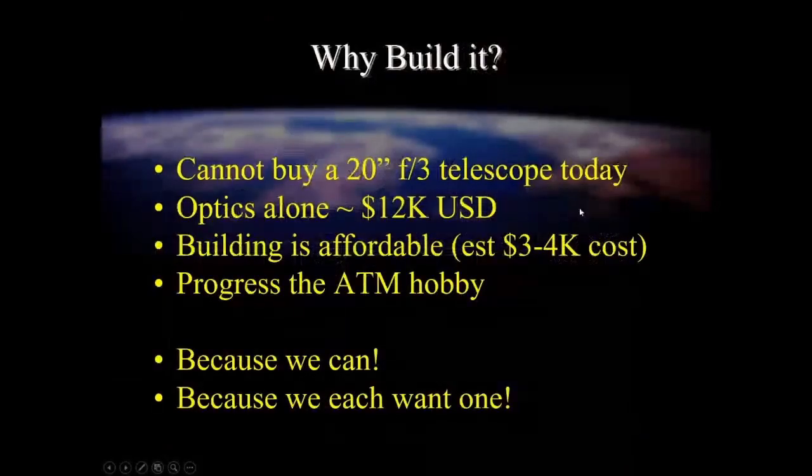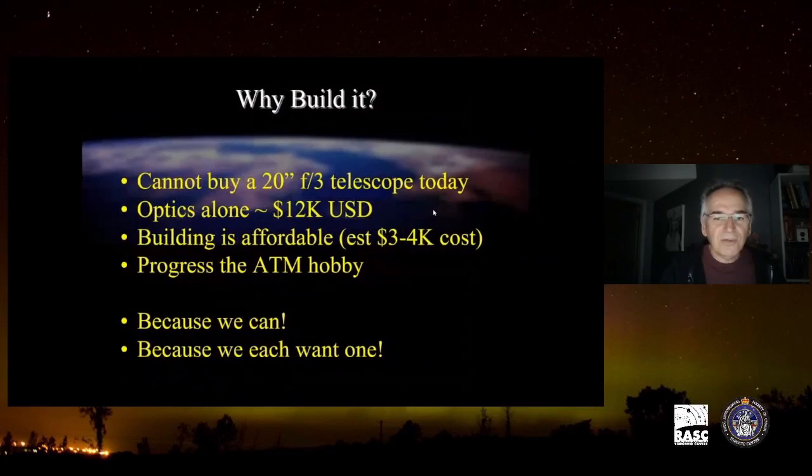So the question is, why build it? Well, when we started this project, which would be almost a year ago now, we've been working on it kind of slowly, but you couldn't really buy a 20-inch f3. And believe me, we looked. But we did find the optics.